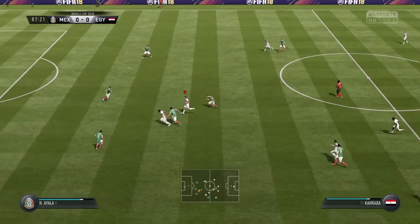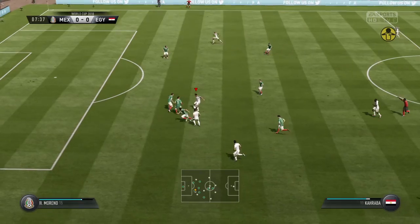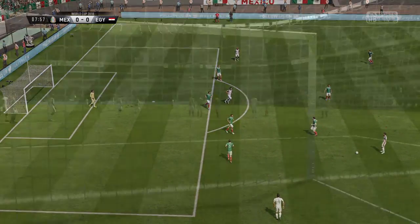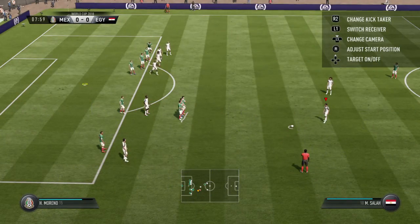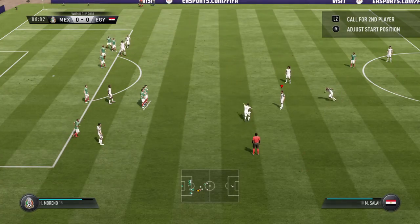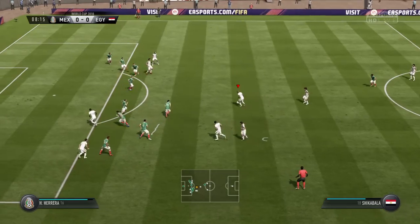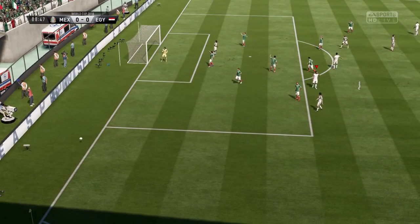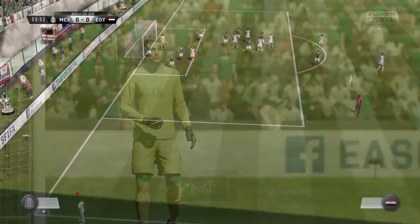He's on the move all the time and makes lots of these interceptions. The referee's got to manage this match, and giving the foul, I think, is quite a good thing to do. Shikabala. Keeper pushes it away from the goal. Well, that's gone behind. It'll be a corner.